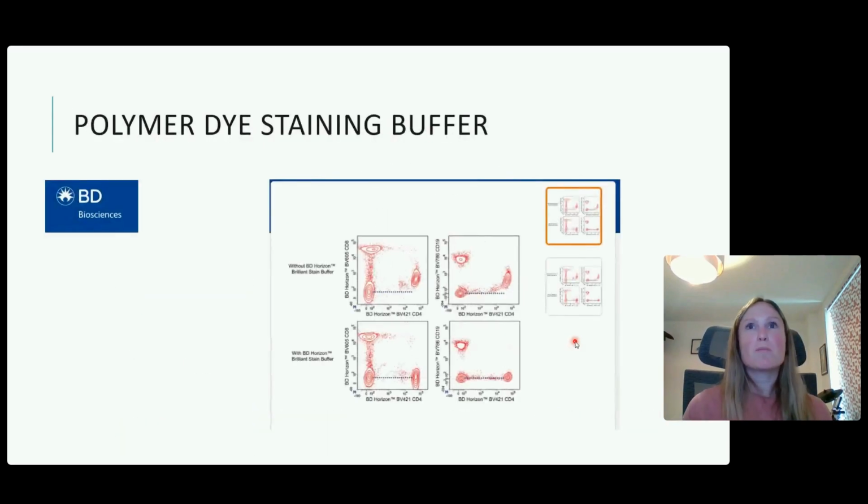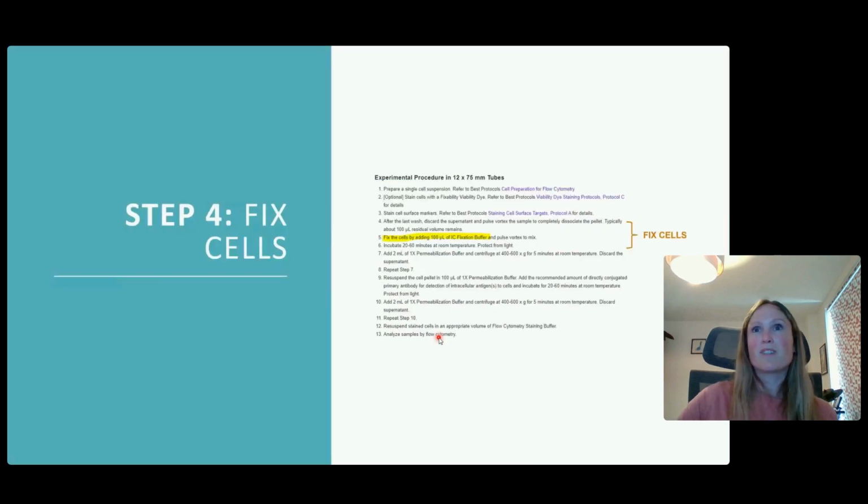And then again, we've said this before, but if you've got these polymer dyes, you want to prevent them sticking together. So all the companies will have a buffer that you can use to prevent this. It's not just a way for them to sell more stuff for you, it is something you should do. So that's cell surface staining. Then that might be it for you.